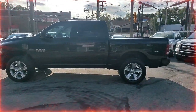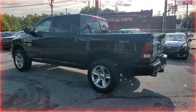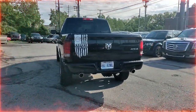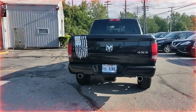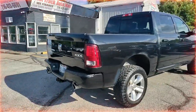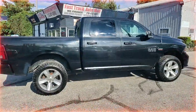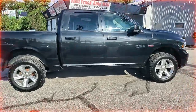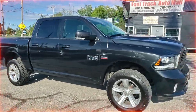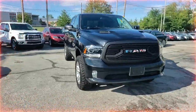Premium sound. Some nice motors. Alloy rims. Tint package in the back. Dual exhaust. Trailer hitch. Backup camera. Gotta walk wide to get this whole thing in here. Let's see. Overall, just a nice stance on it.